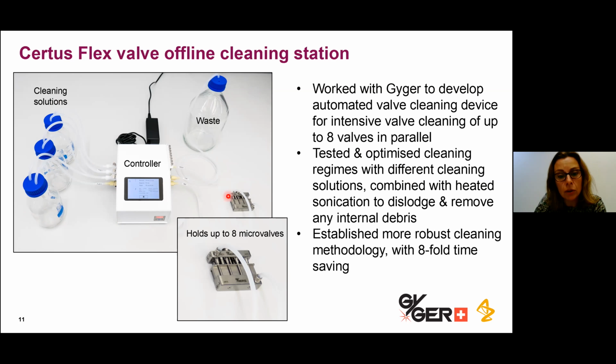These then pass through the microvalves, which are shown here in this close-up of the microvalve holder. This can hold up to 8 microvalves, and then there's a waste bottle attached. This microvalve holder can actually sit within a sonicating water bath, and we've used it with a heated sonicating water bath as well to physically disrupt, dislodge and remove any internal debris while wash solutions are flowed over them.